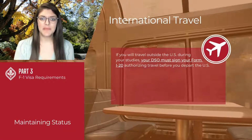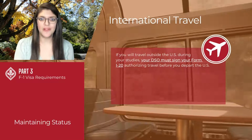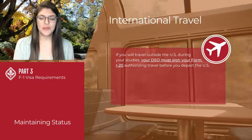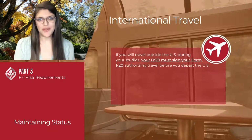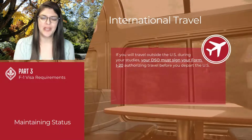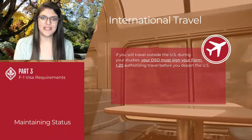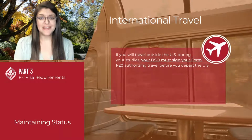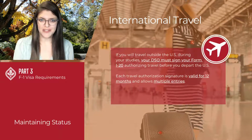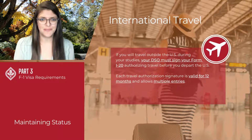All F1 students must have a valid travel authorization signature on page 2 of their Form I-20 upon re-entry into the U.S. To request a signature, just submit the travel authorization request form online before you depart the country. Your DSO will email you an updated I-20 with travel authorization, and you must print and sign this document before returning to the U.S. Travel authorization signatures are valid for 1 year and allow for multiple re-entries.